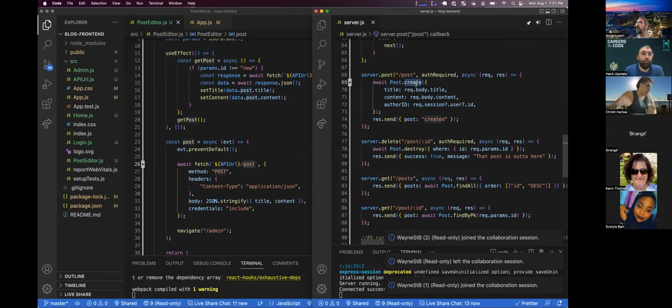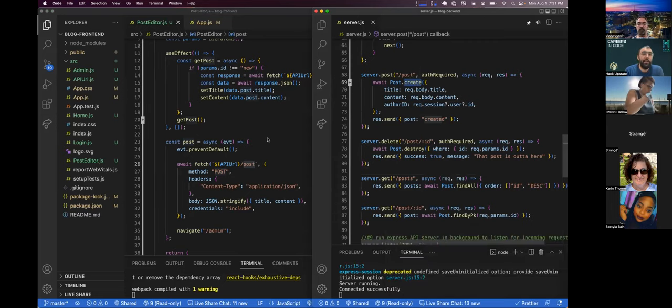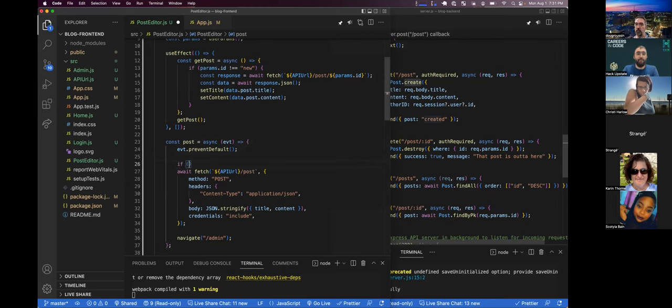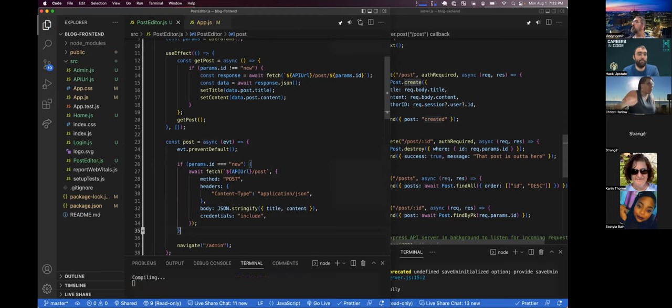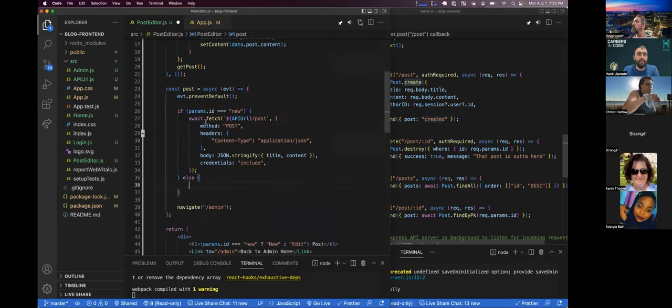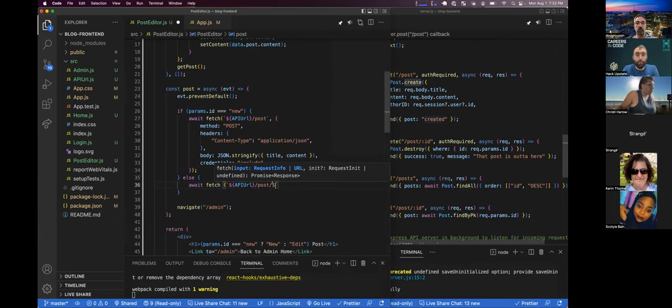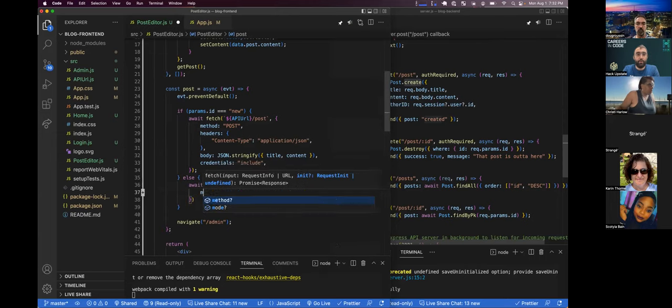But we don't actually want it to create a new post when we edit a post. We want it to update a post. So what we need to do is break down our post function here. We need to say if the params.id equals new, then go ahead and do all of this good post stuff. If it's not that, we're going to make a different fetch. We're going to do a fetch still to the API URL, still to the post, but we're going to include the post ID. And the way we are going to do that is with a method PATCH.